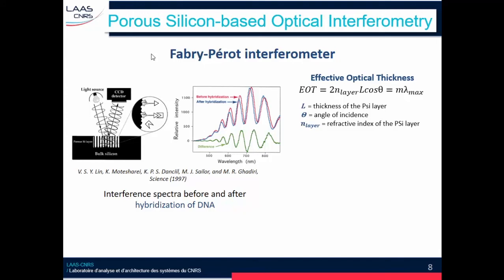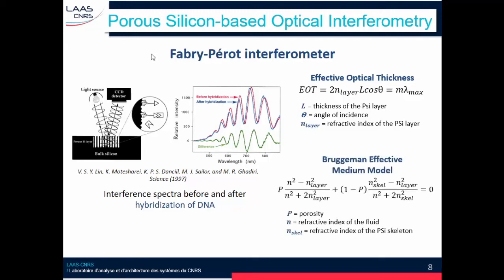So after measuring the reflectance, we are able to get the refractive index value of the layer of, in this case, porous silicon with the filling medium. So in this case, the porous silicon with the fluid that passes through, and relate that to the position of those peaks. And after getting the refractive index of the layer with the filling, we are able to apply the Bruggeman effective medium model to relate this refractive index to the refractive index of the filling medium. This way, we can know what kind of filling is passing through.